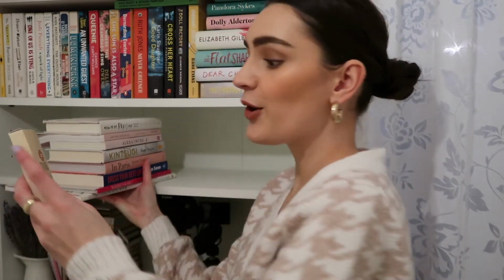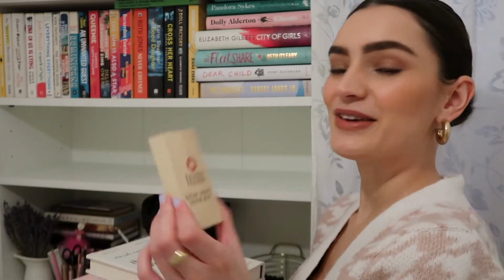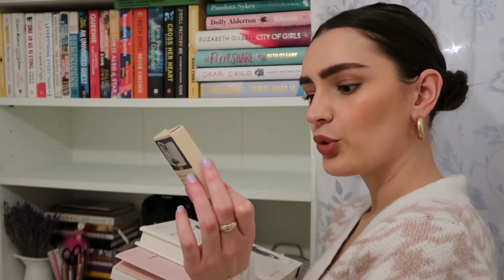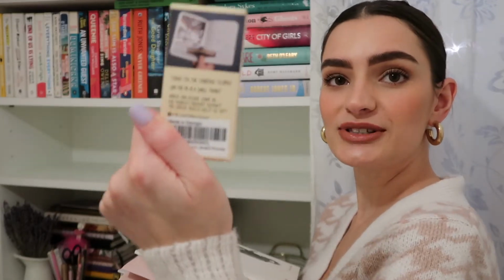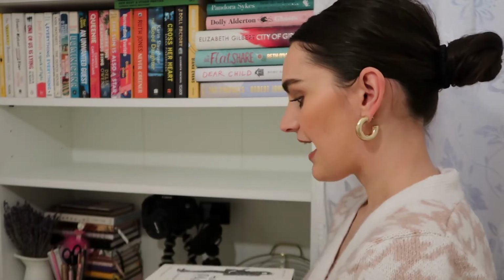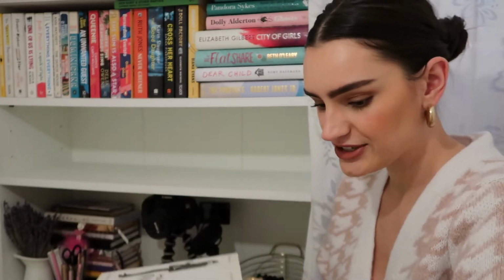So, oh, what's this? Oh my gosh, this is so cool. Oh my gosh, everything almost fell. My friend gave me this for Christmas. What's it called? It's called a walnut. And you sort of use it, when you're reading, to hold the pages open, which I thought was really good. And these are the books, like I said, coffee table books.